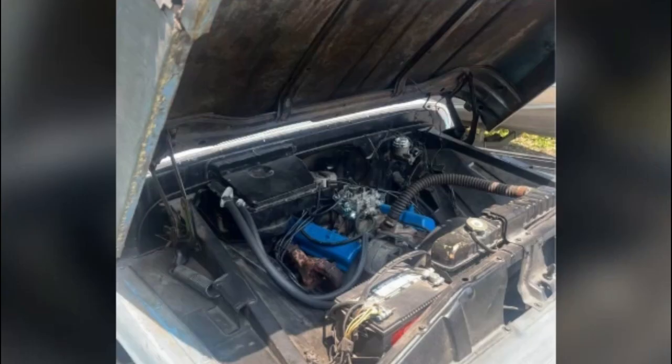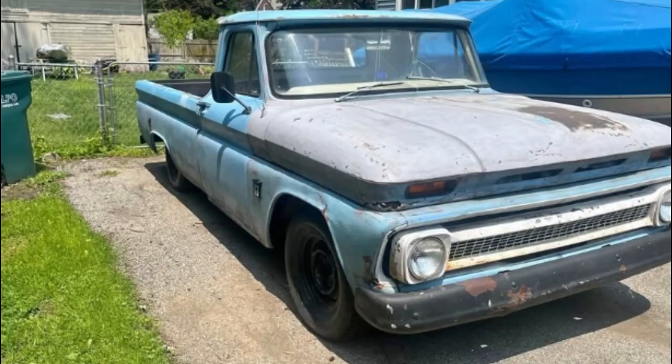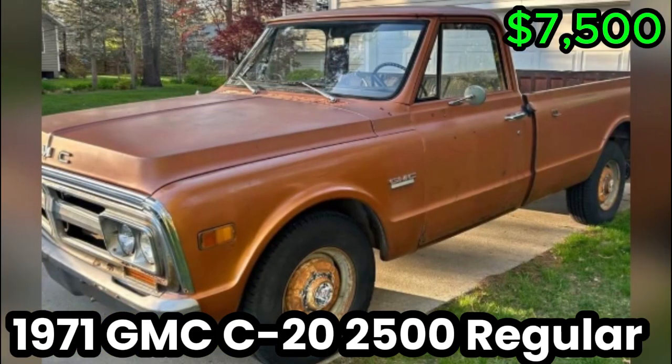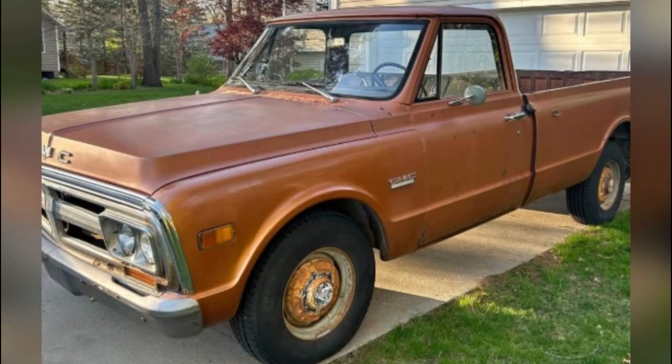Under the hood, you get a strong 350 small block Chevy, paired with a TH350 automatic transmission, a classic and reliable combination. The seller is open to trades, but only interested in old rat rods, at $7,800 or best offer. This truck is a solid project for anyone looking to restore a classic Chevy with lots of recent maintenance already done. Number 13. 1971 GMC C20 Regular Cab Long Bed, priced at $7,500 and located in Muskegon, Michigan.